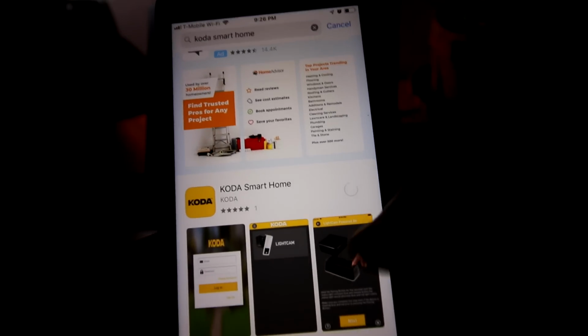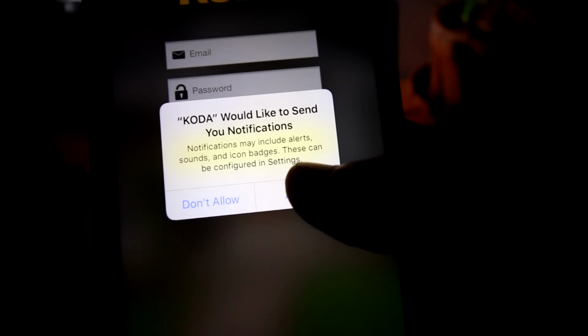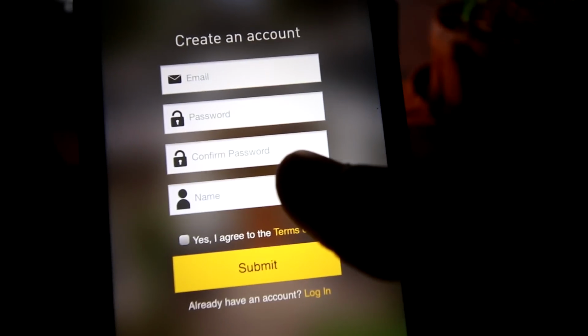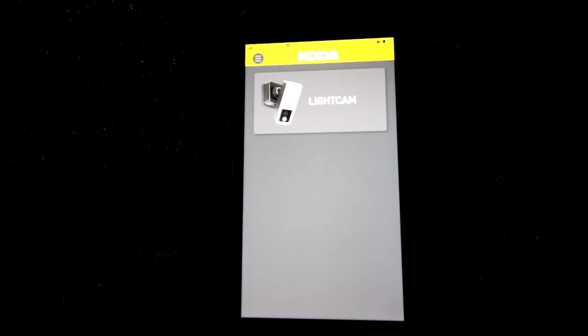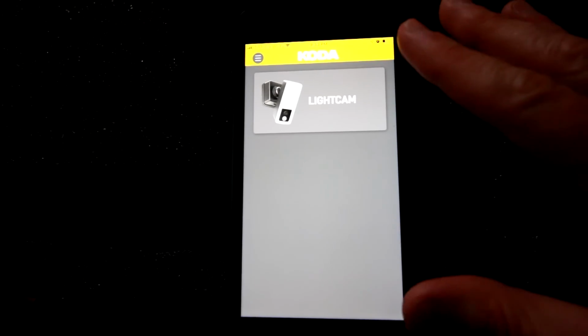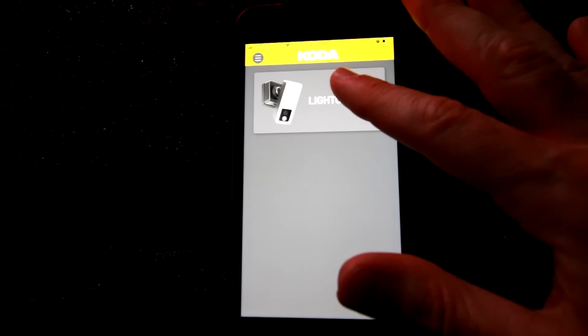I'll get that. All right, so we're going to allow Koda to send me notifications. I'm going to sign up for an account. Go do that offline, and I'll be right back. All right, I was able to verify my email with Koda off camera, and now I'm in the Koda Smart Home app. So I'll click on Lightcam.